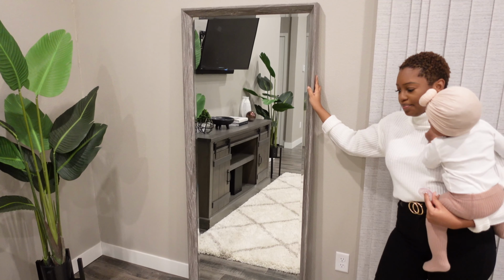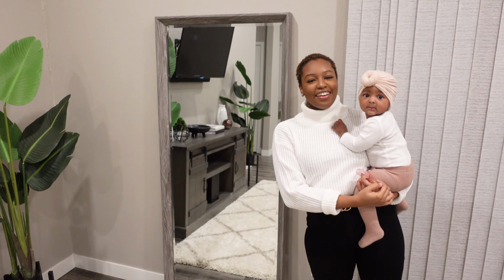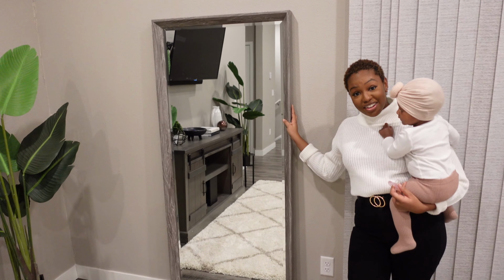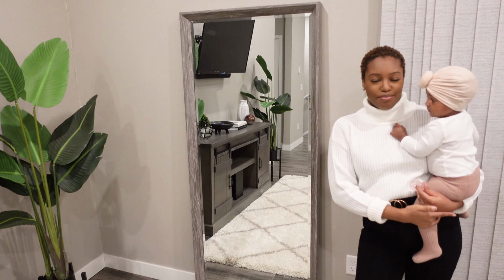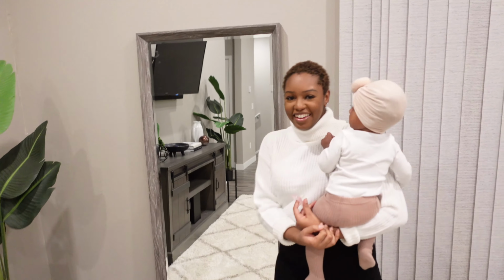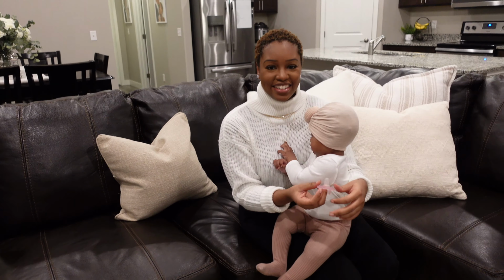It was from, what is that place called, baby? Bed Bath & Beyond. Yes, Bed Bath & Beyond. And it was literally like $50. And it looks nice in this space. Usually you don't put a full-size mirror in the living room, but we did, and I'm happy about it. So this is a cozy little place for us.